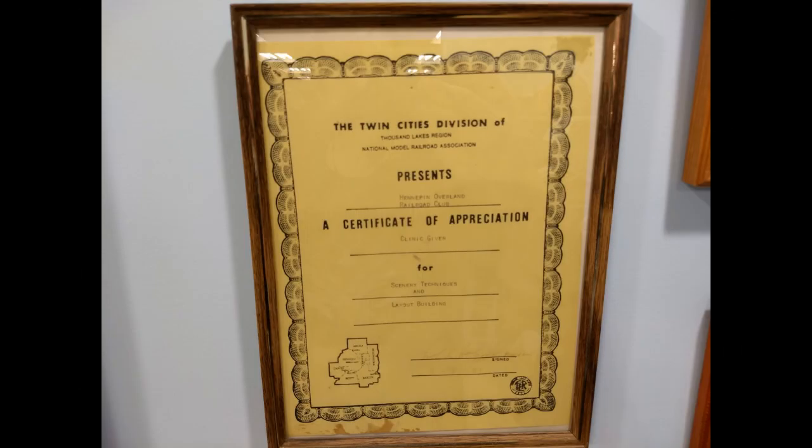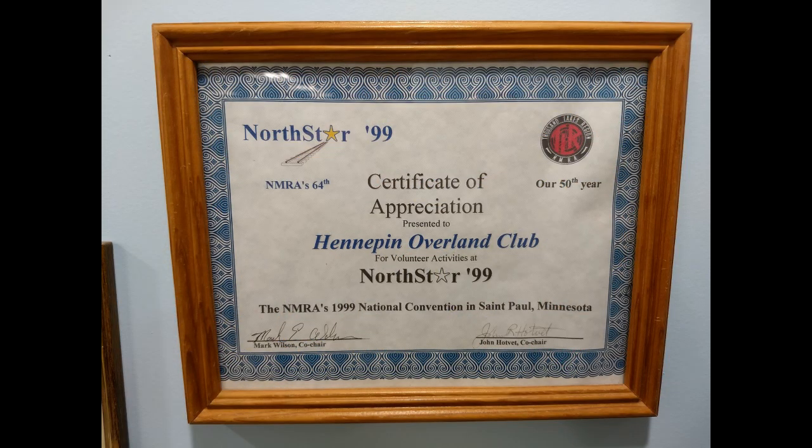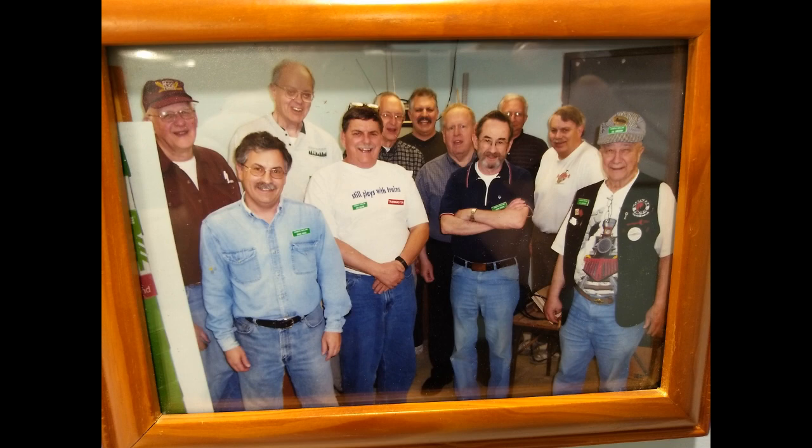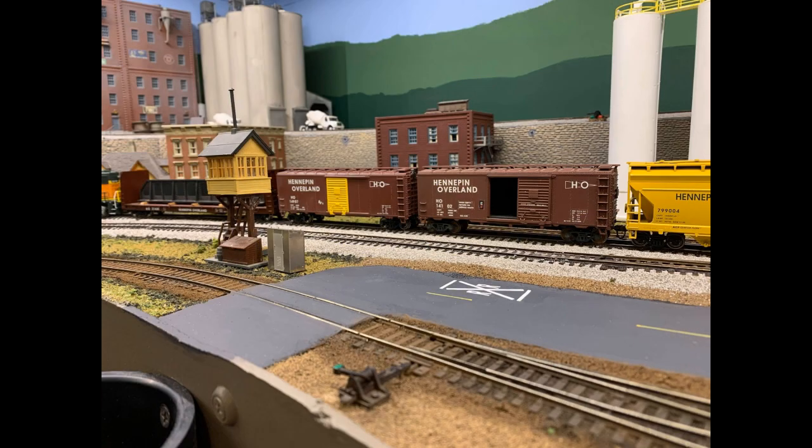Officially, Hennepin Overland began in the mid-1970s in the basement of Hub Hobby on the north side of the Twin Cities. Our group was there until the fall of 1985, when it then moved into Scale Model Supplies in St. Paul. Part of our local presence is not only due to our decades spent with Scale Model Supply, but also due to a handful of members in the past custom making several Hennepin Overland freight cars, which can be found on layouts around the Twin Cities today.